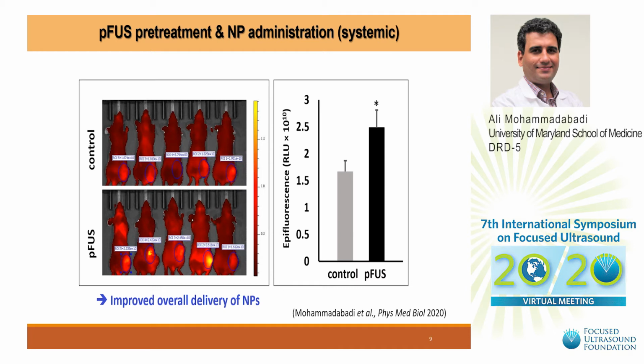We then evaluated the same treatments in terms of nanoparticle delivery. Following a systemic tail vein injection of 40 nanometer fluorescently labeled nanoparticles, which were given after pFUS, tumors were imaged using an IVIS Xenogen in vivo imaging system at 24 hours post-treatment. We found an overall 49% increase in the epifluorescence signal in the pFUS-treated tumors compared to the controls, which was statistically significant.